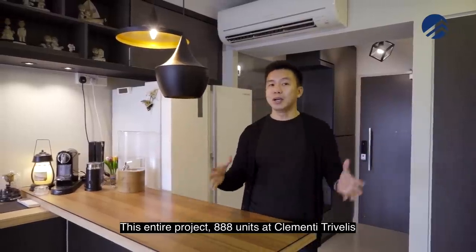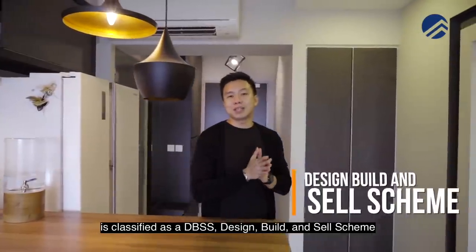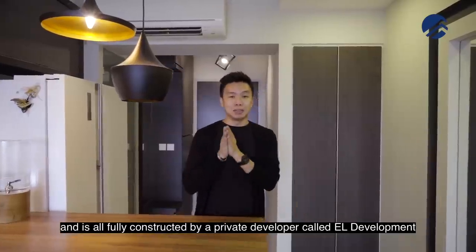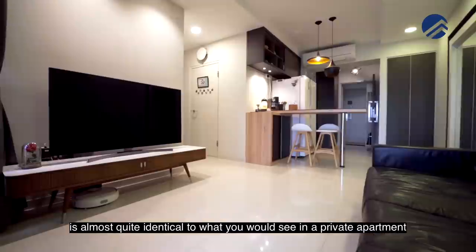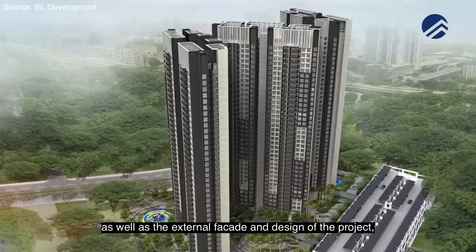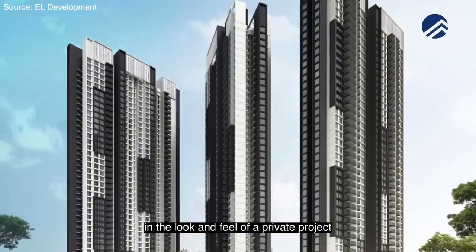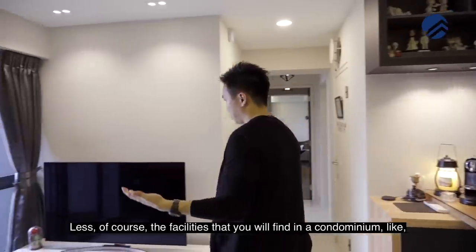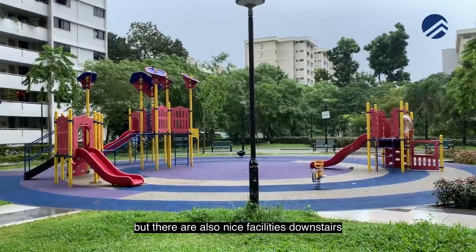This entire project, 888 units at Clementi Trivelis, is classified as a DBSS design, build and sell scheme, and is all fully constructed by a private developer called EL Development. Exactly what you see here is almost quite identical to what you see in a private apartment, because it has built the specs internally in terms of the fittings and fixtures, as well as the external facade and design of the project to be quite similar in the look and feel of a private project. Less, of course, the facilities that you will find in a condominium, like there's no pool, there's no gym and stuff like that. But there are also nice facilities downstairs.